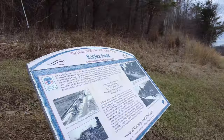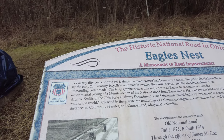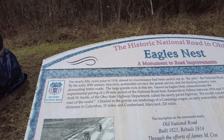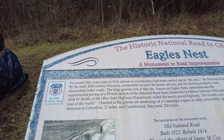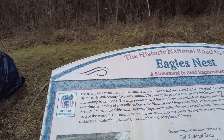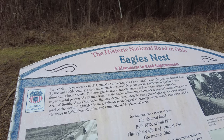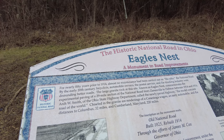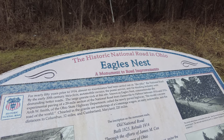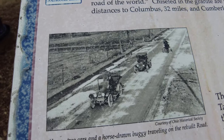And the plaque explains that for nearly 50 years prior to 1914, almost no maintenance had been carried out on the pike. By the early 20th century, bicyclists, automobile owners, the postal service, and the trucking industry were demanding better roads. The large granite rock at this site, known as the Eagle's Nest, commemorates the experimental paving of 29 miles of the National Road from Zanesville to Hebron between 1914 and 1916. So they were trying to get better roads then.